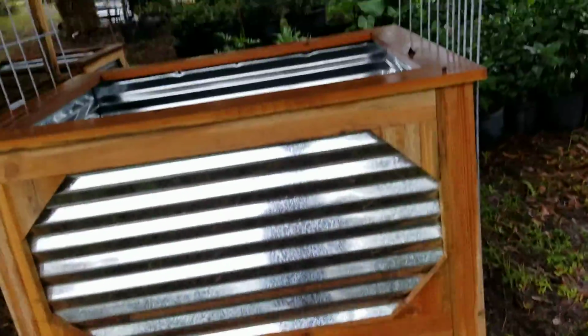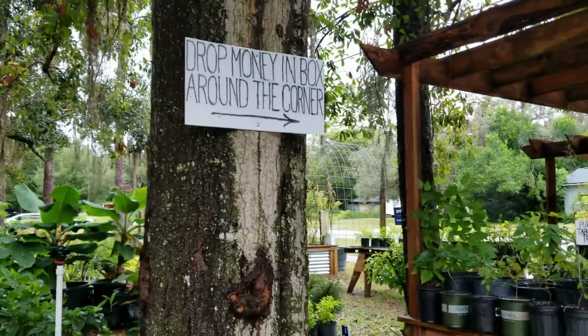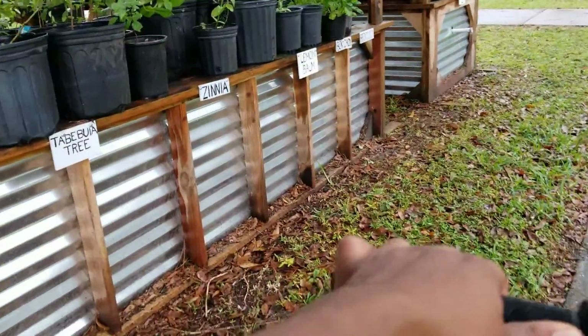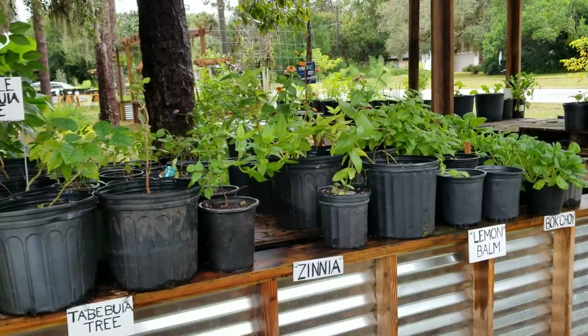They have these for sale, these raised beds off the ground, or just regular raised ones for sale. They have a little drop box for money if they don't happen to be here when you come in. And they have, look at this. Look at all these different things that they have. This is a really good idea.